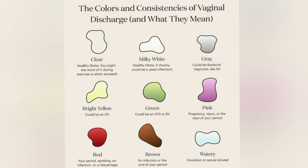When you have a brown, when it goes from creamy and then becomes brown, of course that is an infection. Or it's at the end of your period, because sometimes when you're ending your period, honestly, the blood goes from red to a very dark brown. Then lastly, when it's watery, it means it's ovulation or sexual arousal, and ovulation discharge is usually sticky.